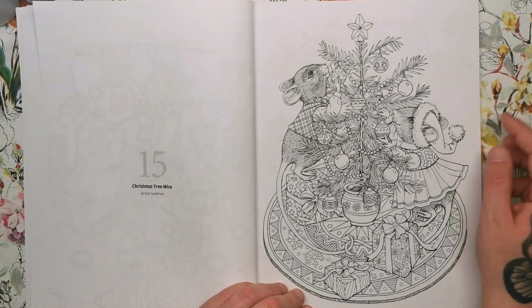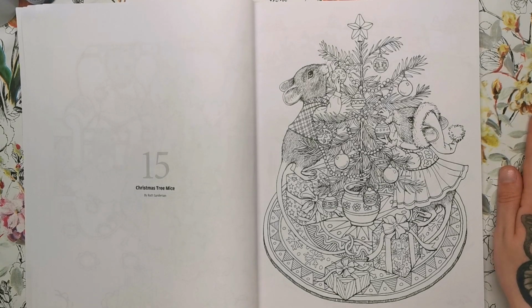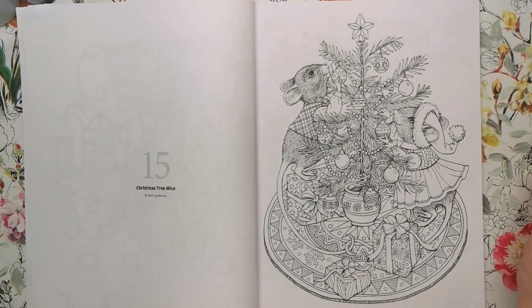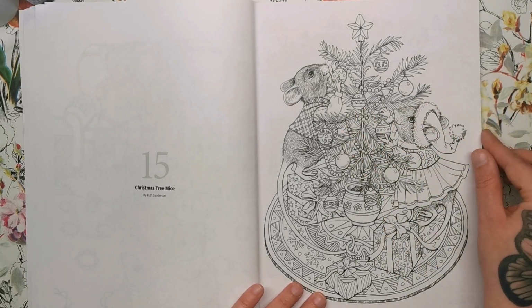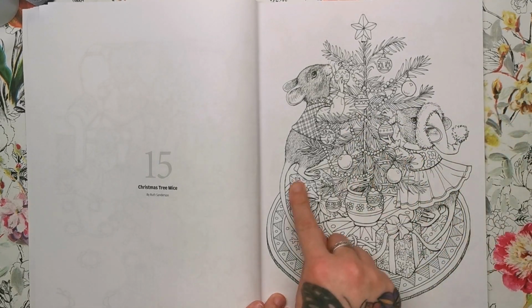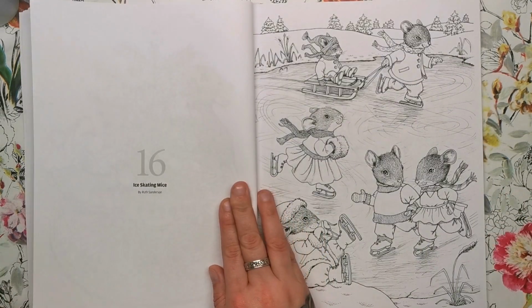Christmas tree mice. So it's Christmas Eve, or it's December the 1st, or whenever you decide to decorate your Christmas tree, and these 2 mice are doing exactly that. You can see they've got their little fir tree here, and they're putting all their decorative baubles on. Loving the tree skirt as well, lots of detail and pattern to colour there.